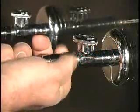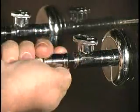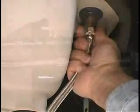Installation of FloodSafe connectors is simple. First, connect the FloodSafe shutoff device to the water supply stop valve. Next, connect the other end to the fixture, in this case, a faucet. Now it's ready for use.